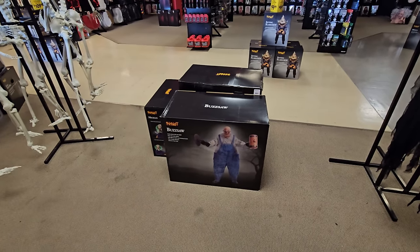Look at this. We got a collector's minion right here. I thought he was online too. Look at this. We have three gravestone ghouls. That's actually a smaller box than I expected with that guy. He's pretty good looking though. Look at the face on him. That is pretty cool, and I love that creepy hair.